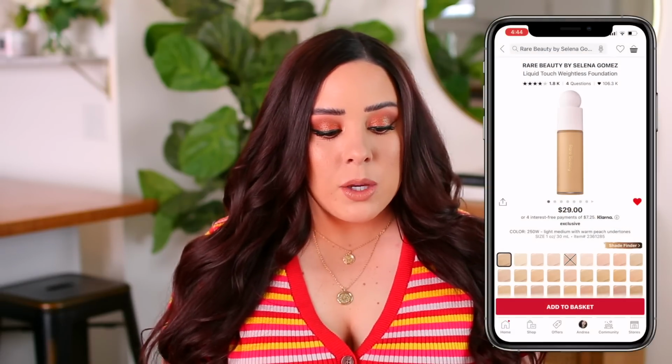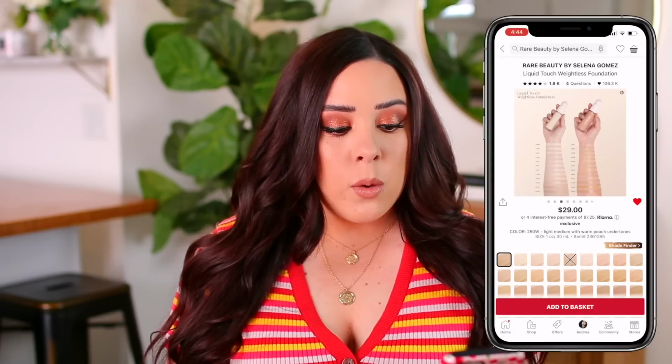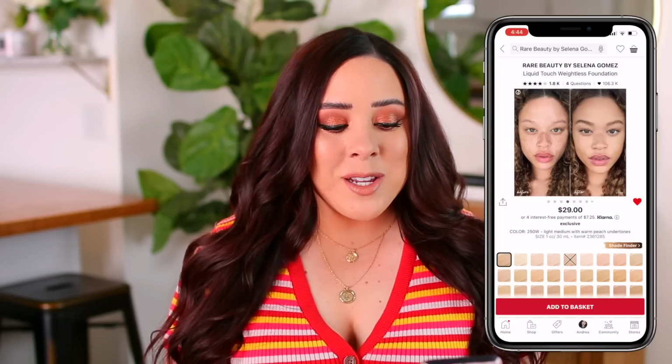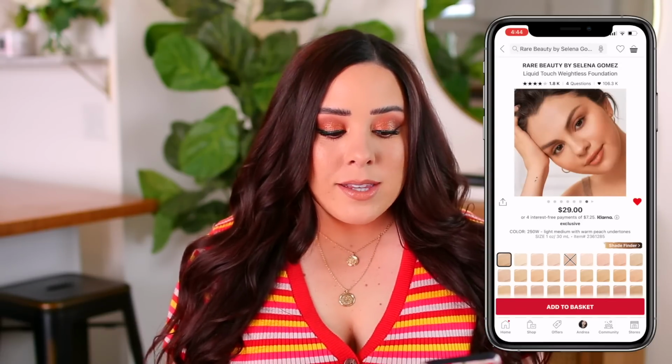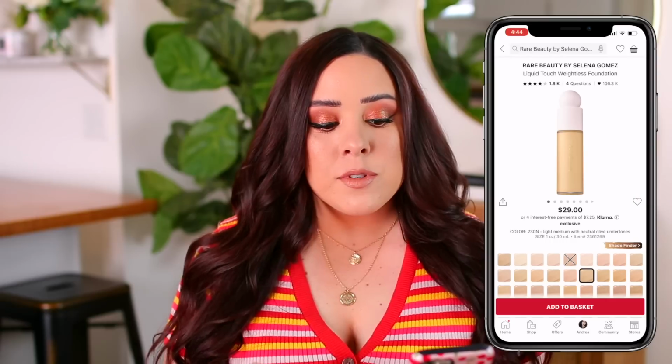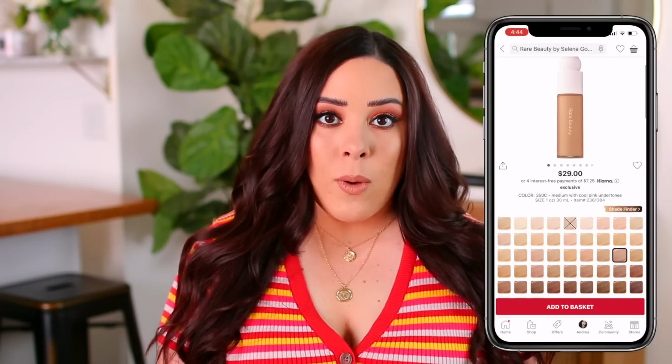The other foundation that I would love to try is the Rare Beauty Liquid Touch Weightless Foundation. This one is $29. This one has been on my list for a while, and I think that I will end up picking this one up at some point if I don't grab it during this sale. But this one is a weightless foundation with buildable medium to full coverage with a natural finish. So it does have more coverage than the Lys foundation.